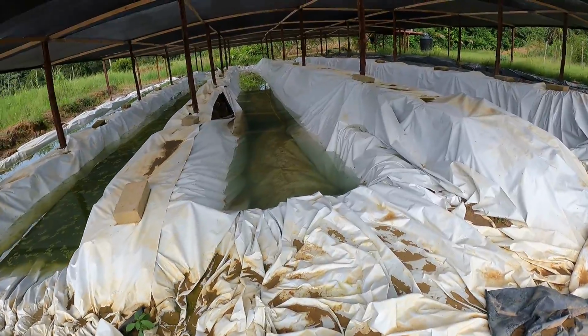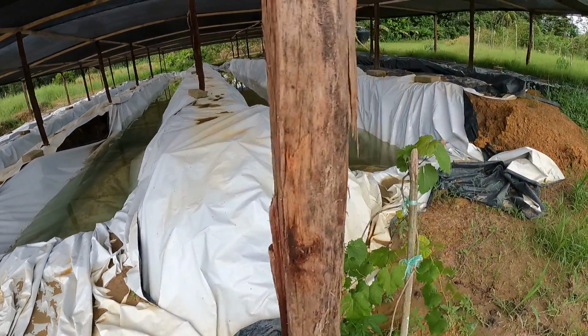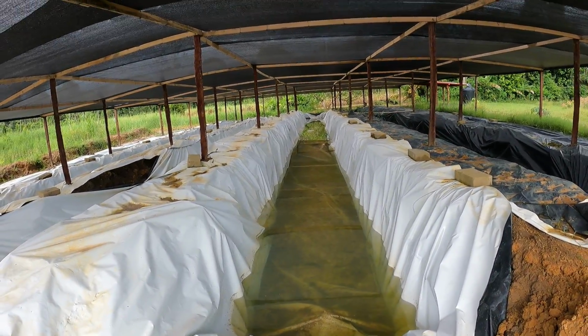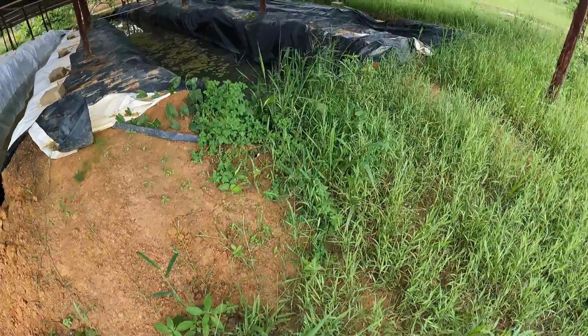This one had water lettuce and it died. But there is some Azolla on the other end. It probably flowed through from the other side. This one also has some water lilies on the other end. I didn't put Azolla in this one because we're growing water lilies here.